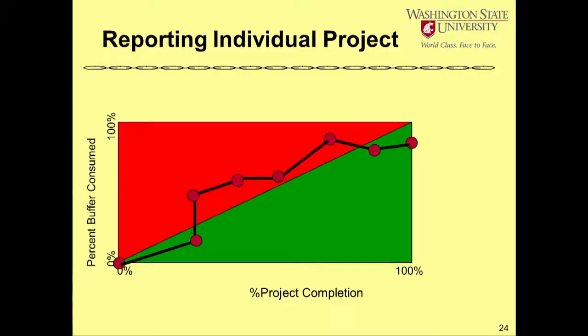The nice thing about an individual project is we can watch from time to time how the project's doing. We notice here, ooh, what happened during this period of time? They made a report and nothing happened. It just consumed a whole bunch of their time where no progress was made on the project. Then we see that sometimes when the individuals are making progress along the project, it took them a long time to get it back out, but yes, they made some serendipitous advantage there and got back in the green and finished on time.